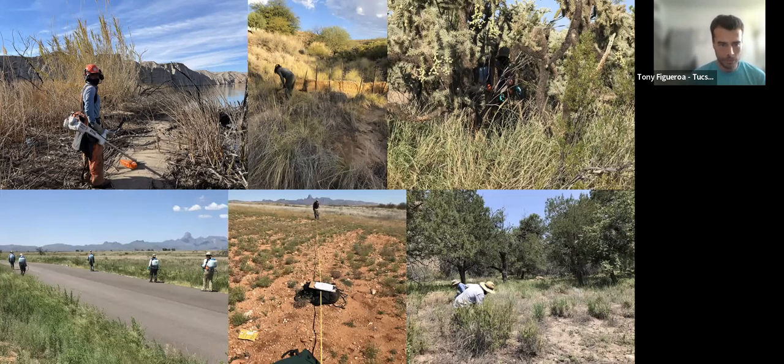But as we continue through this photo set, bottom left, crews working along the roadsides at Buenos Aires National Wildlife Refuge. Bottom center, we're doing vegetation surveys to see what plants are growing in areas where we are doing vegetation management and finding out what plants are being used by animals. Specifically here at Buenos Aires, it's the masked bobwhite that they are focused on trying to create habitat that's suitable for them. And finally, bottom right, removing tumbleweed or Russian thistle at Chiricahua National Monument.